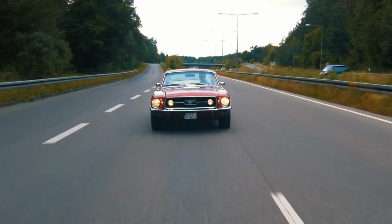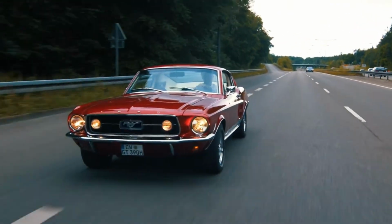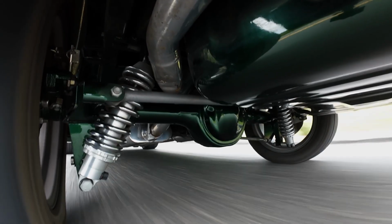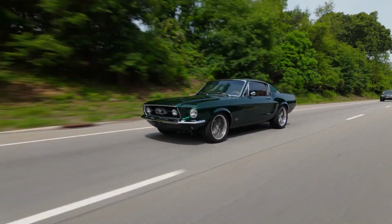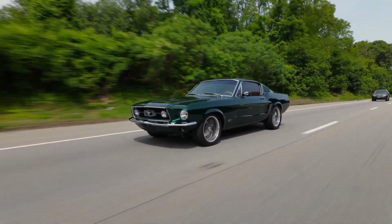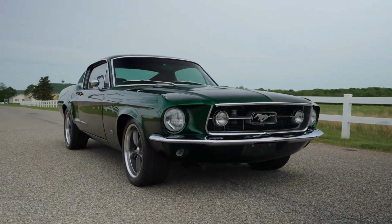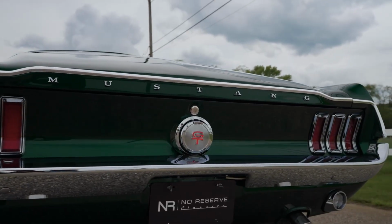Performance wasn't limited to engine power. The 1967 Fastback featured a stiffer unibody, revised suspension geometry, and a wider track, improving cornering stability and overall control. Compared to earlier Mustangs, it felt more confident at speed, especially on highways and sweeping turns. Against rivals, the Mustang wasn't just competing, it was dominating both sales charts and street respect.